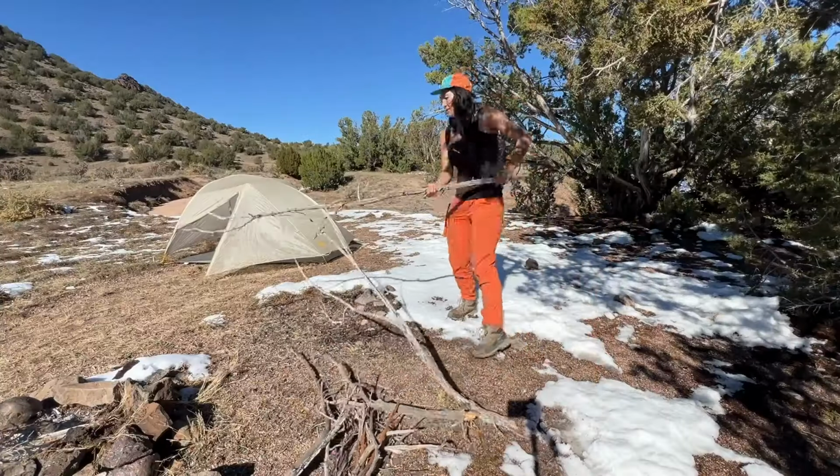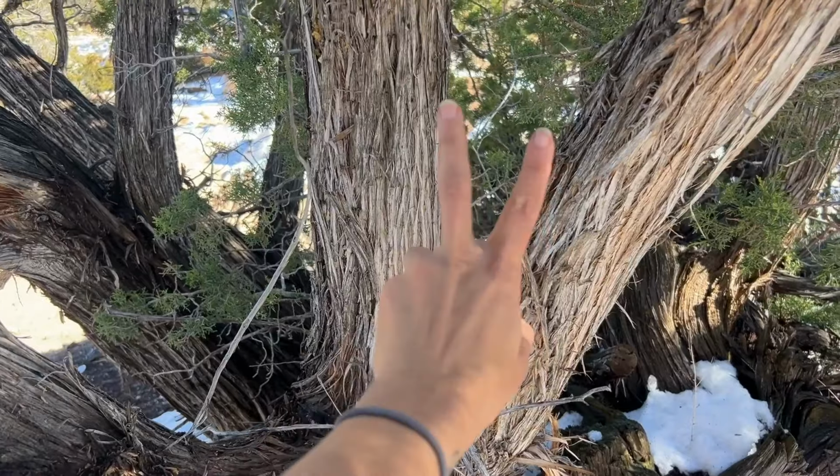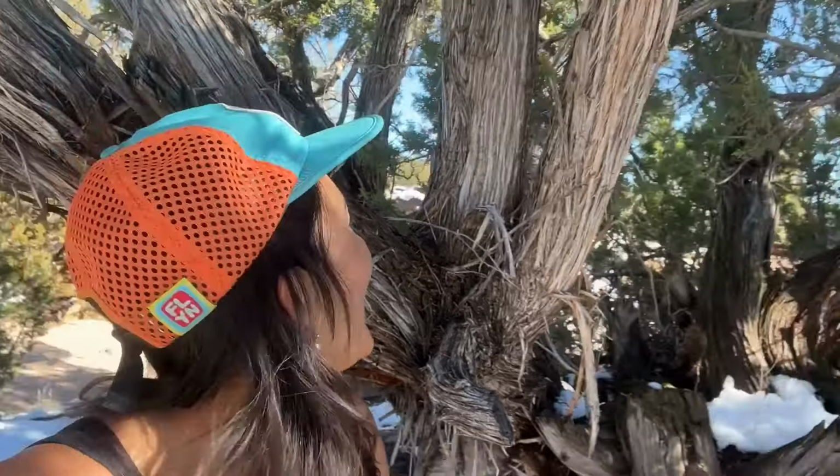You can do this to cut down really big pieces of wood so that they're easy to manage and you have a great fire to cook a delicious meal over. And never forget to thank your tree. Thank you, tree, for helping me get firewood and burning stuff.